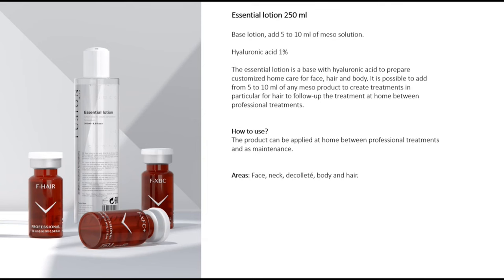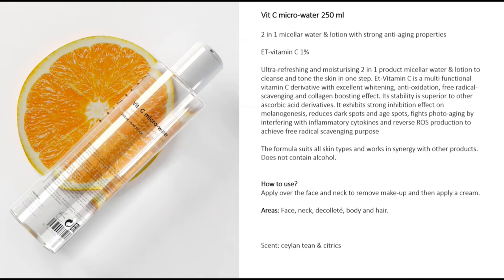Vitamin C micro water is a great product for cleansing the face. It has micellar water and vitamin C, good for brightening the skin, very anti-aging. You can remove makeup, very nice from the skin, and just clean it. It also has ascorbic acid. It has the vitamin C for collagen production.